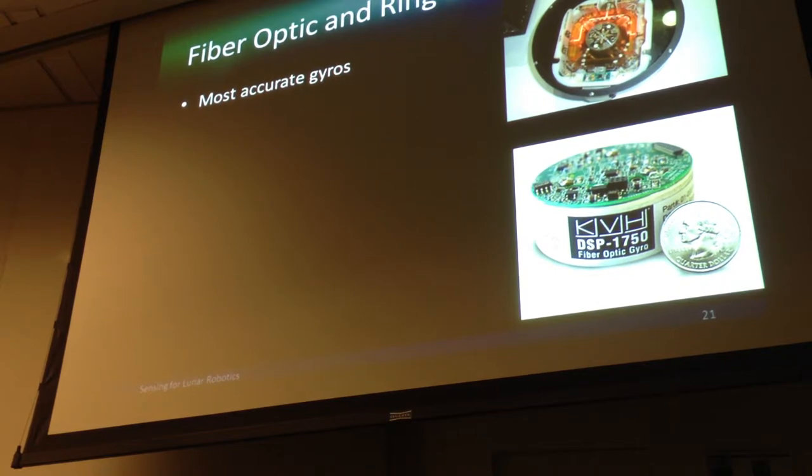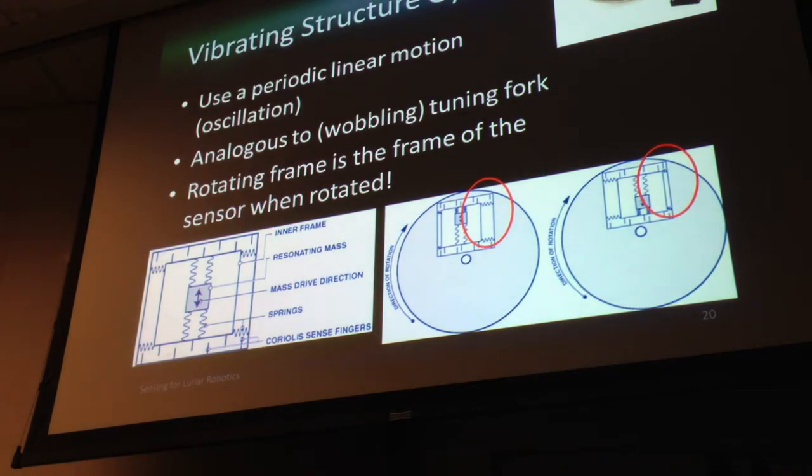One special case of that literally is a tuning fork. Wong gave the example of holding a spinning bicycle wheel and moving it and feeling the resistance, and then gave the example of moving a tuning fork and feeling the wobble. What if you could machine a tuning fork into the silicon, excite it with a standing oscillation, and measure the resulting displacement from it? Literally, machine a tuning fork gyro. It's one way to make them.